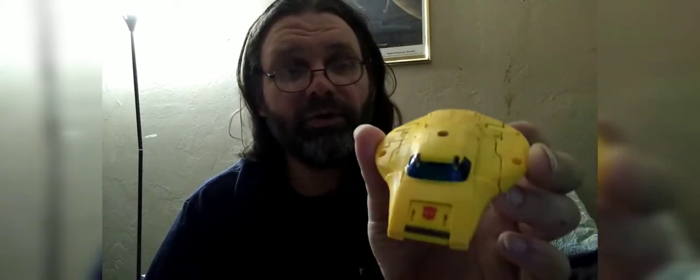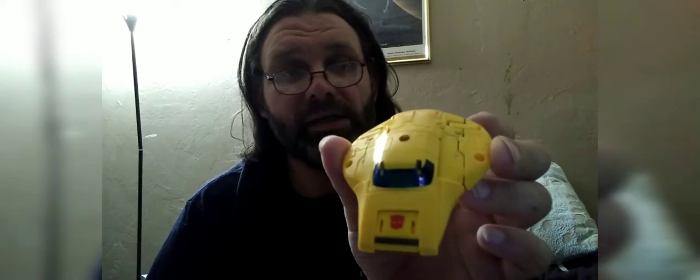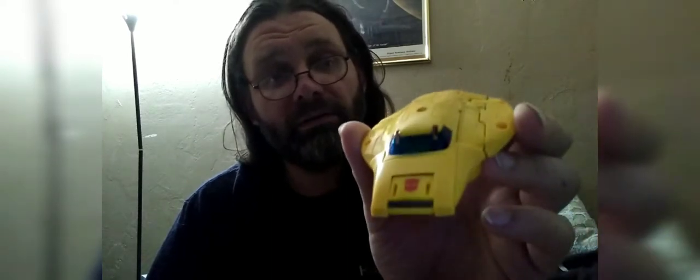The first item I'm going to be talking about today is the Buzzworthy Bumblebee Target exclusive Bumblebee Origin figure. Now, y'all might be looking at this going like, that don't look like Bumblebee to me. Actually, this is Bumblebee's first appearance anywhere.